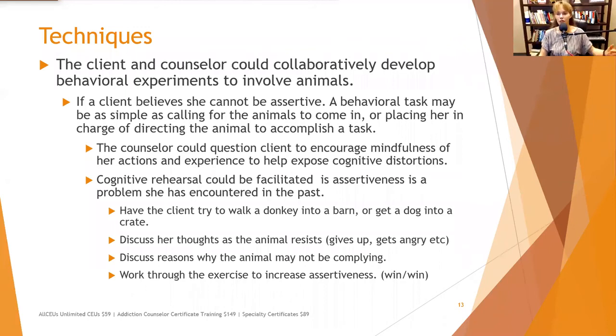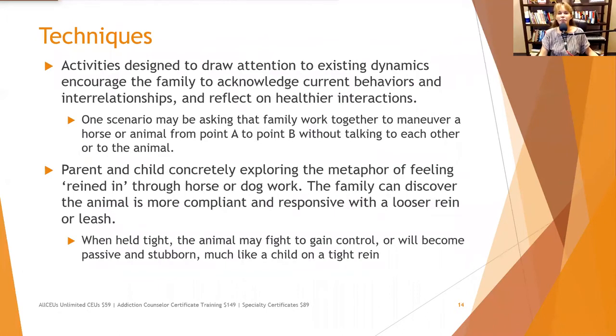how can you use this skill next week interacting at work or at school? Activities can be designed to draw attention to existing dynamics and encourage a family to acknowledge current behaviors and interrelationships and reflect on healthier interactions. One scenario might be asking the family to work together to maneuver a horse or a dog from point A to point B without talking to each other or to the animal.